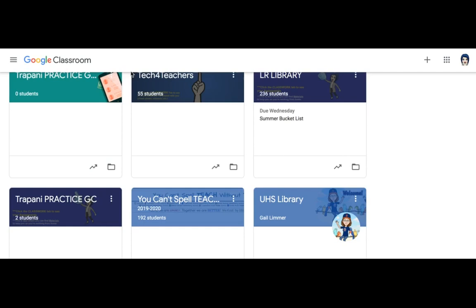So even though your class has been archived, you can create a new class or a copy of a class or from a template or whatever it is that you're doing. And when you go to add a new assignment, you have the option of choosing an assignment that already exists, and you can choose from any of your classes, current or archived. So I thought that was a really good feature.